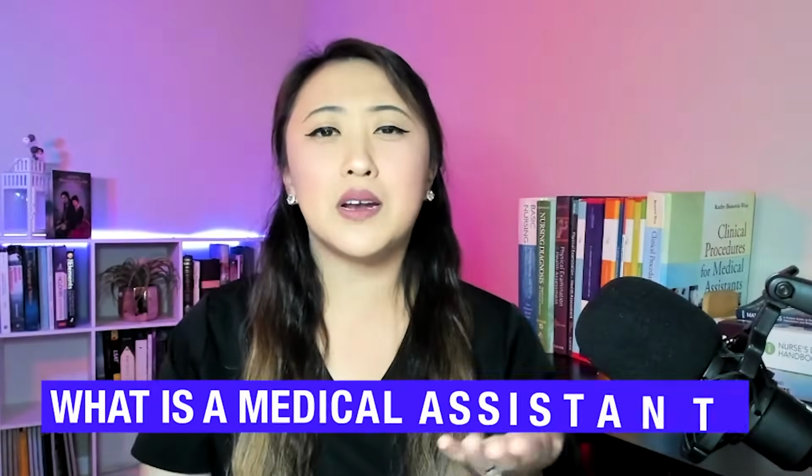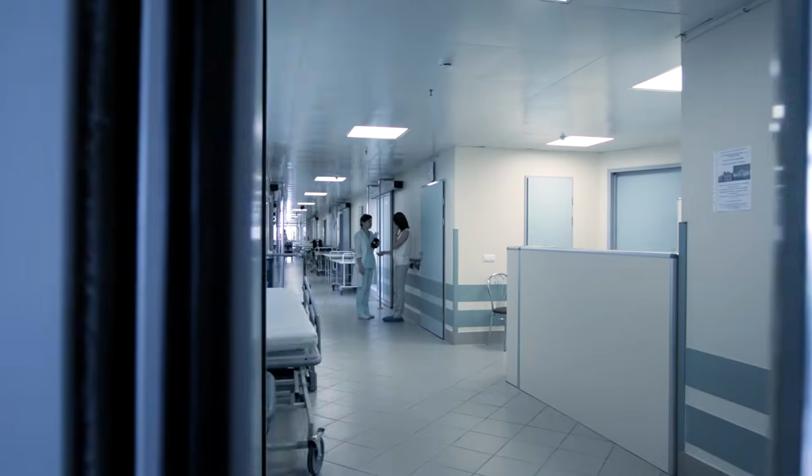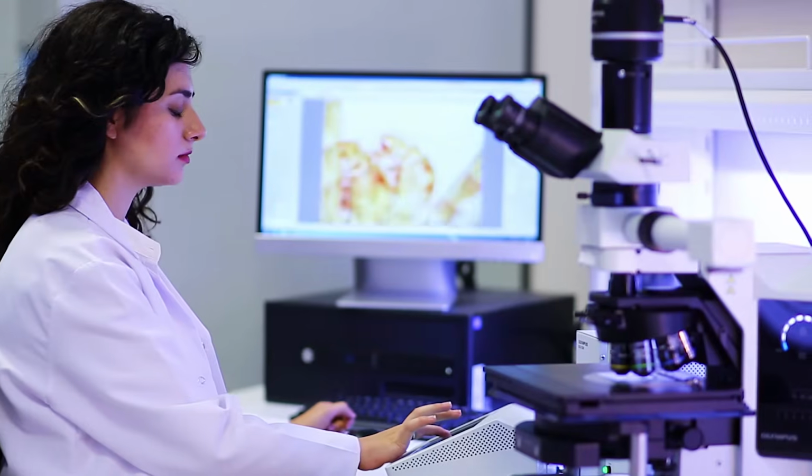So what is a medical assistant exactly? Well, in short, medical assistants are medical professionals who work alongside physicians in outpatient clinics and facilities. This can be a regular medical office, it can be in a lab, or even a local government agency. But they work with the physician to help streamline their workflow, so that way physicians have the ability to treat their patients effectively and efficiently. So they're a very vital role within the medical clinic.